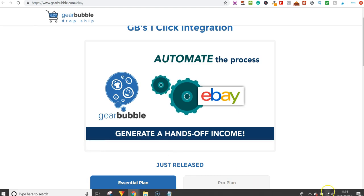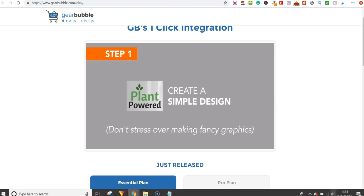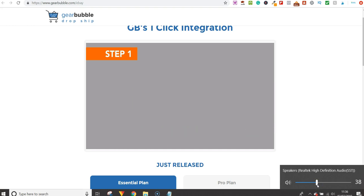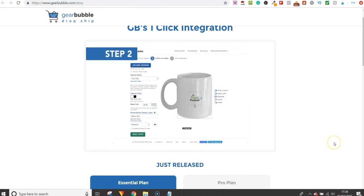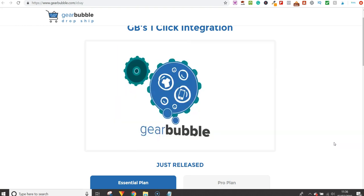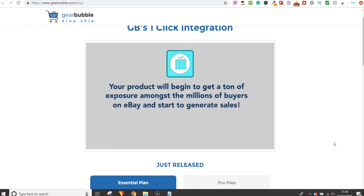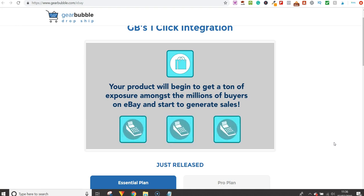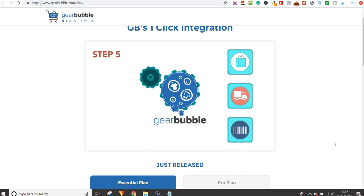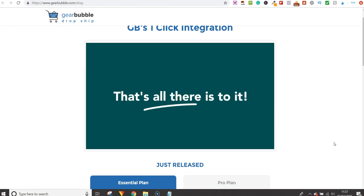Here, let me show you how this works. Start by creating a simple product design. Don't worry about making it super fancy. Basic designs tend to attract a ton of sales. Next, upload your design to a Gearbubble product. Then, click to add a new product and then upload it to eBay. This is where your work ends and we take it over from here. Your product will begin to get a ton of exposure amongst the millions of buyers on eBay and start to generate sales. Once a sale comes through, we'll move to step 5. The sale will be auto-imported to your Gearbubble dashboard. We will print and ship the product to be delivered to your customer. We'll automatically send all tracking information to your customer. That's all there is to it.